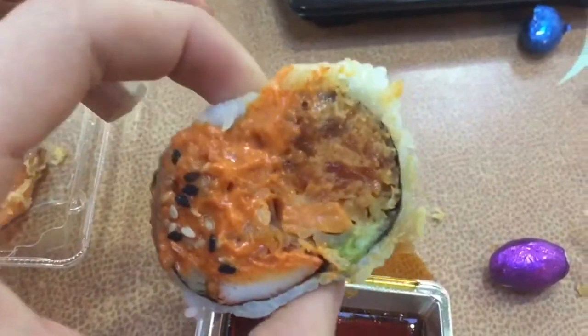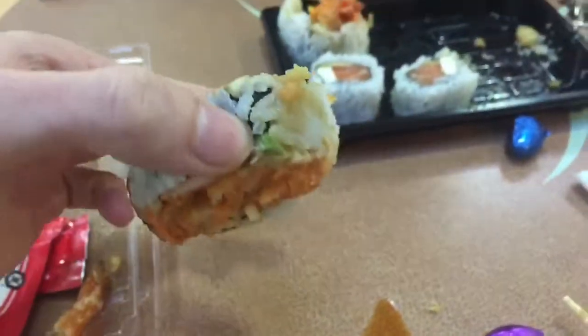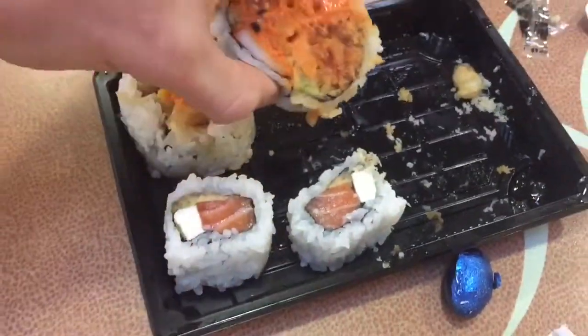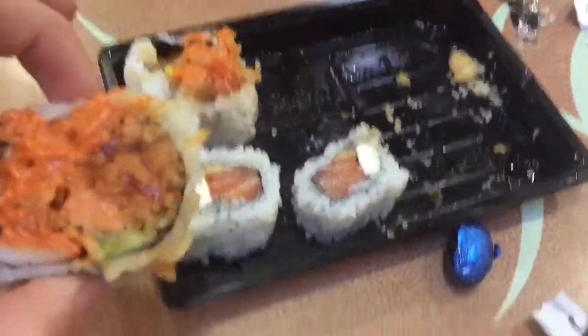So we went out and got some sushi on the way home. These things are huge. It's a normal piece. It's crazy size. It's really good though. They make it here.